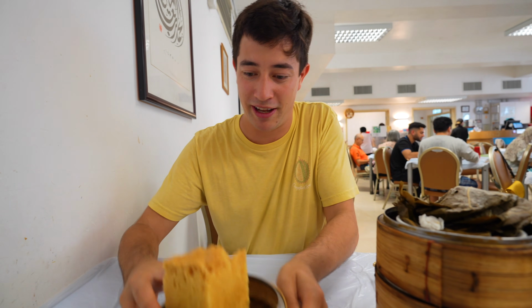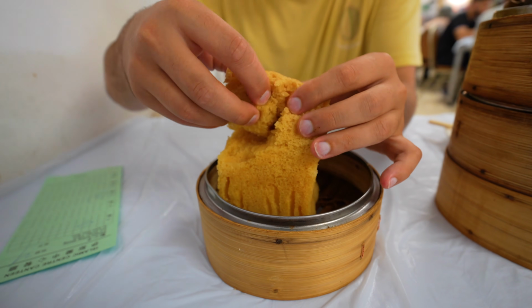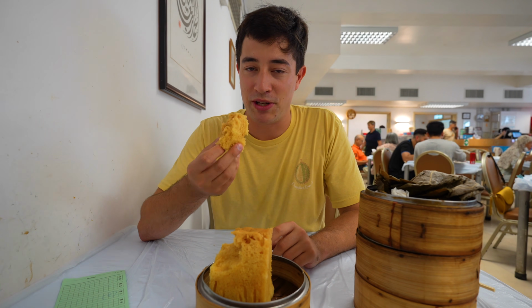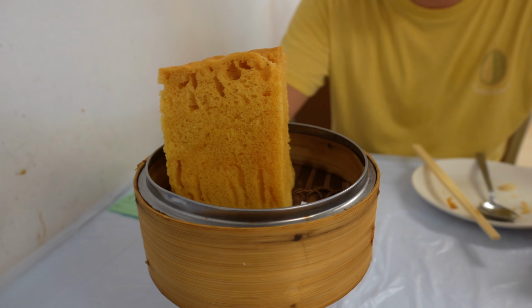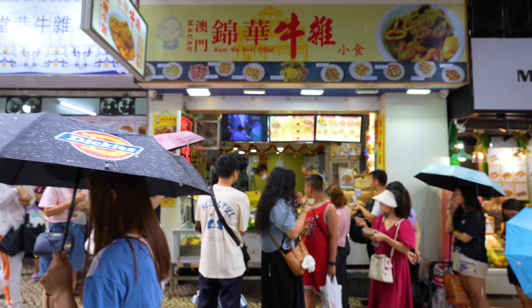I'm just gonna go right in with my fingers here and rip off a piece. It smells really delicious, buttery, steamed bread. Oh, it smells nice and sweet too. It's like a sponge cake, buttery, really fragrant too. Oh, that's delicious.